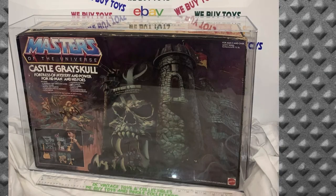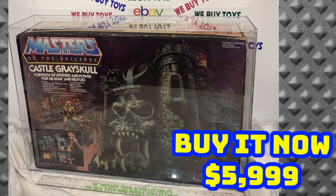Yeah. The next one is one that it'd be cool to see in person. Brendan once used a phrase for some of these large items: coffee table. It's a Mattel Masters of the Universe, 1983, 12 back Castle Grayskull, graded 75 and sold for a Buy It Now, also for $5,999, and that is one big piece.